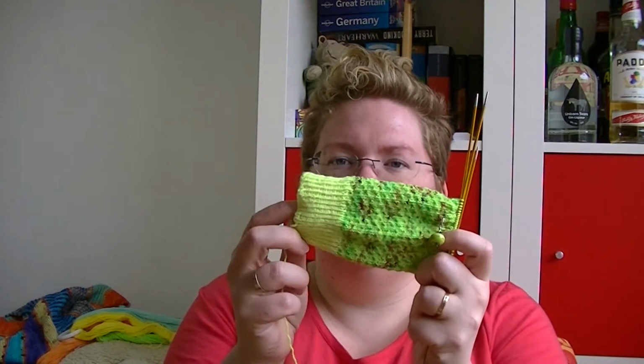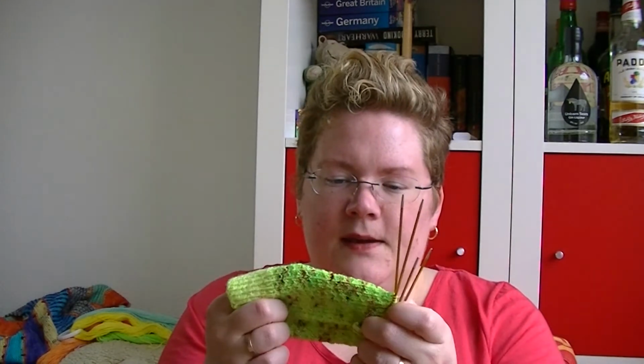Yeah, contrasting colors. I think I'm almost at the heel at the moment, so I should be putting in the contrast color again for the heel flap. I will see. Maybe I will put it back on magic loop for the heel flap because that's just the way I know how it works. Project number two.